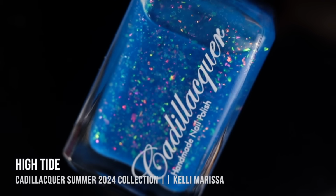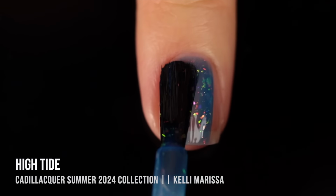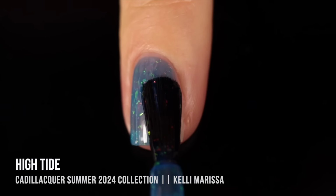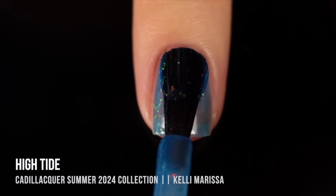Next up, we have the shade High Tide, and this one is a blue jelly base, again totally packed with these smaller iridescent flakies. And I gotta say, I feel like we've been blessed with a lot of really great blue jelly flakies this summer.